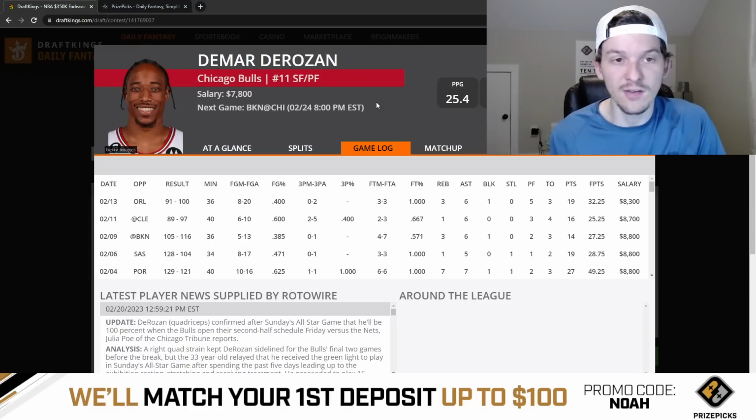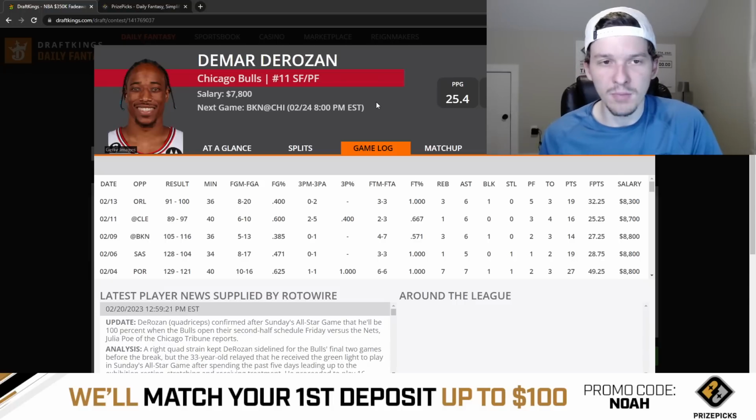Obviously, after a full week to rest, you would think DeRozan's going to be heading into this game fully healthy, so I think DeRozan is kind of poised to have a big bounce-back game at some point. He's definitely going to get back on track. The matchup here against Brooklyn is not good.